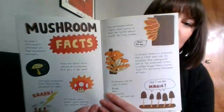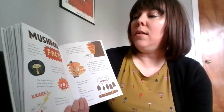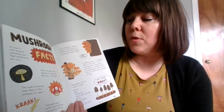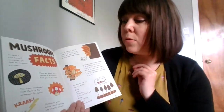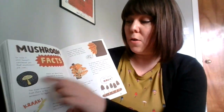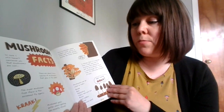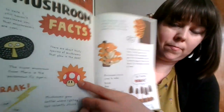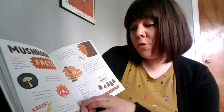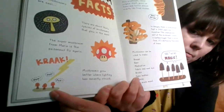Mushroom facts. In case I still haven't convinced you that mushrooms are cool, here's some mushroom facts. There are about 30 species of mushrooms that glow in the dark. The super mushroom from Mario is the poisonous fly agaric. Mushrooms grow better where lightning has recently struck. Crack.